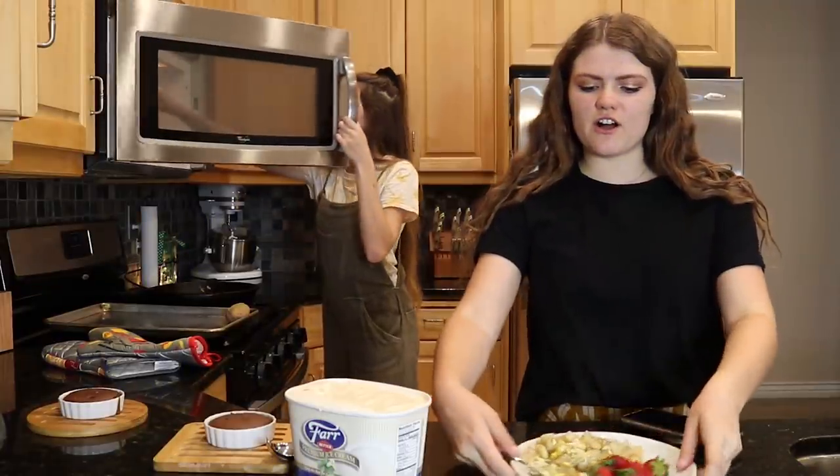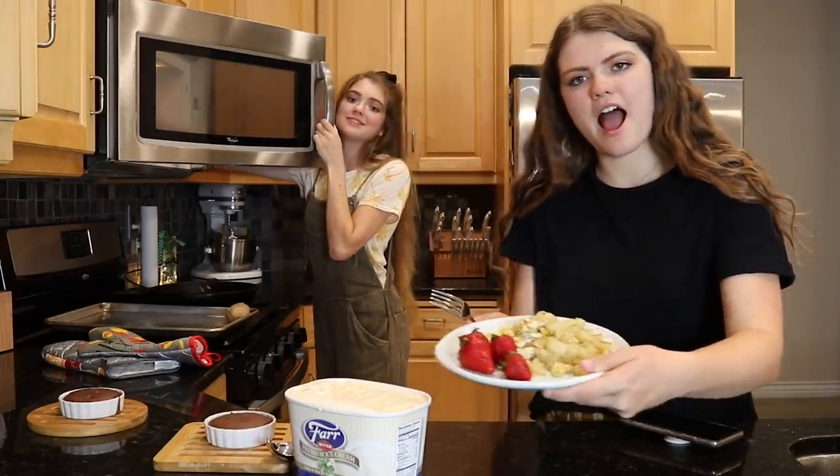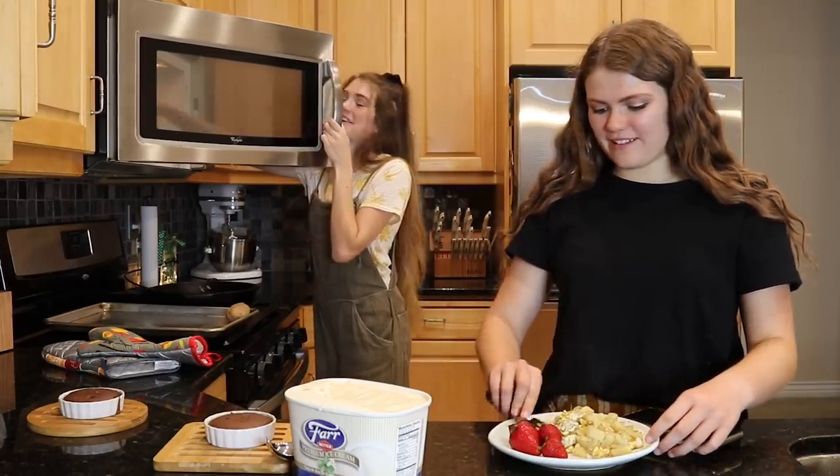My dish is all done. And I'm making my chocolate syrup since Audrey said that I wasn't allowed to use chocolate syrup. So now I gotta make my own.